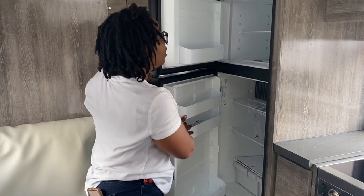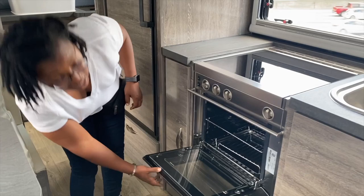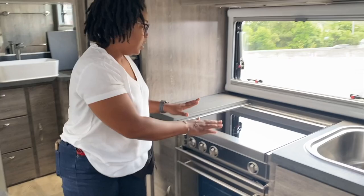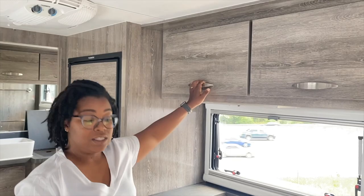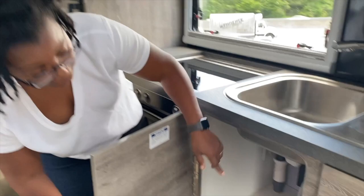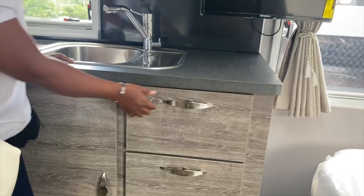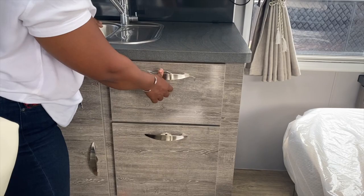Oh, this is cute. This looks like a mini version of our Monogram. Induction. It's a decent amount of storage. It has your water filtration system built in. That's nice. There's a cute little microwave.